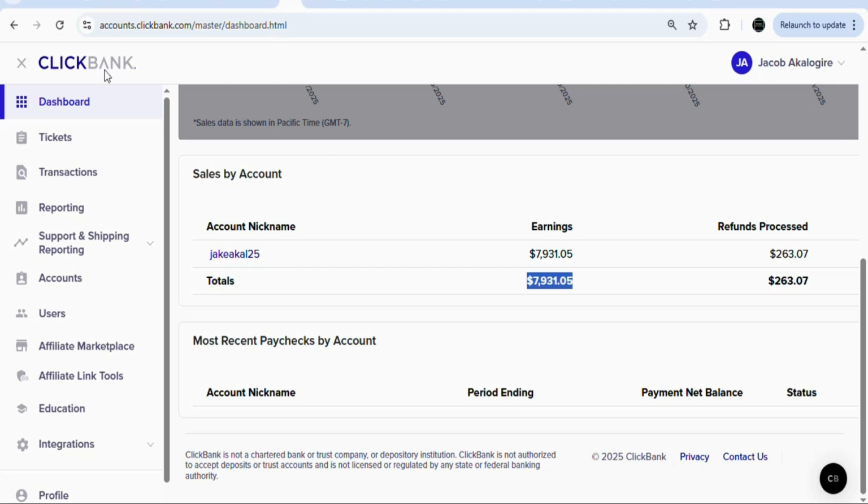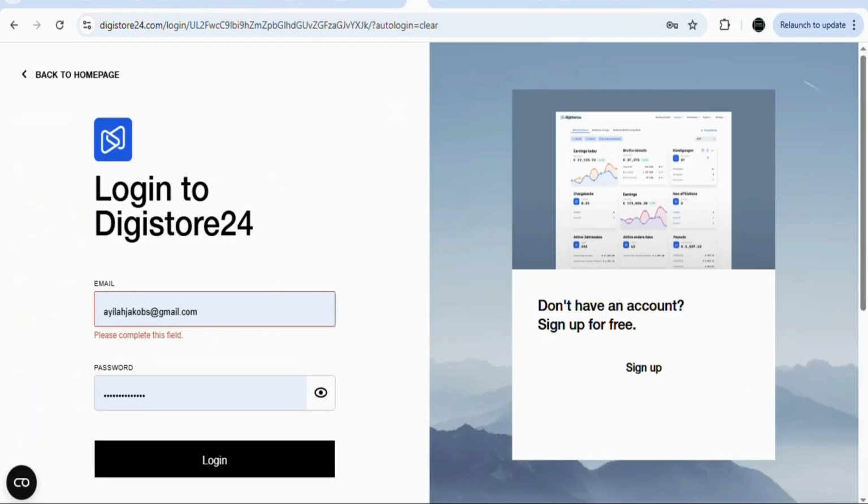The first step is that you have to create a Clickbank account. As you can see, this is my Clickbank account, but if Clickbank is not allowed in your country, what you need to do is that you have to search for Digital24. Once you search for Digital24, you can create an account and then begin to promote products using the method that I'm about to show you.